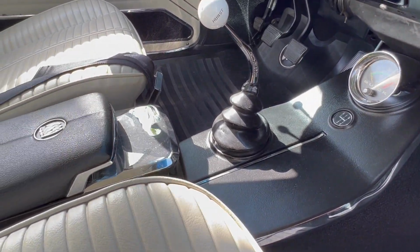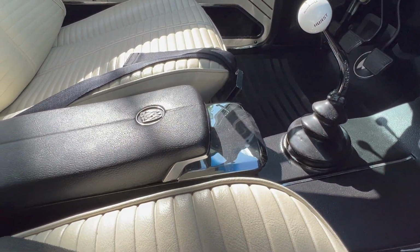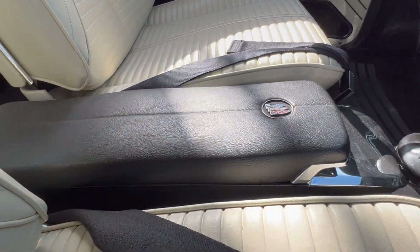And here we are just cruising around just under 60 miles an hour. I mean, this is comfortable as can be. Yeah, it really makes a great car.